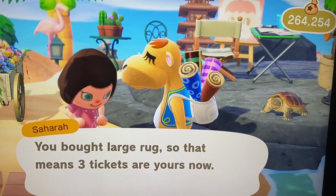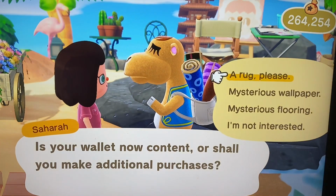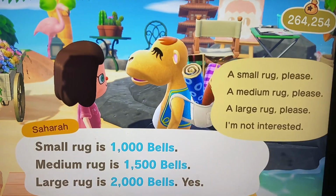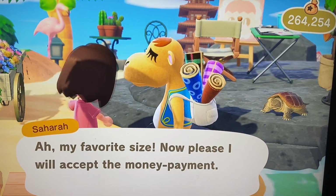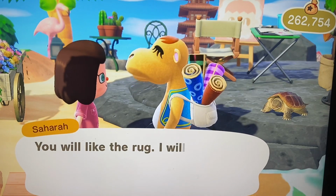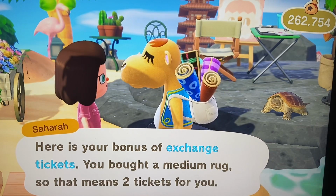And then she also gives you tickets. And these tickets, once you get 5 of them, you can get a mysterious wallpaper or the mysterious flooring for free. So that's always a really cool thing. If you buy one large and one medium rug, then you're going to have your 5 tickets, because you get 3 tickets for a large, 2 tickets for a medium, and 1 ticket for a small. And you can save these tickets, but make sure they're in your pocket before you talk to her the next time, or she won't count them if you have them in your storage.